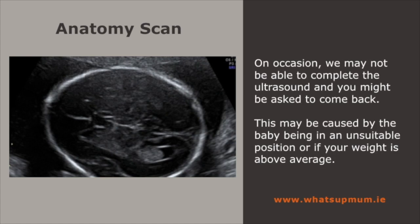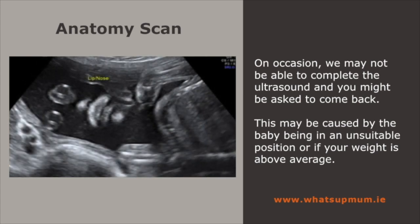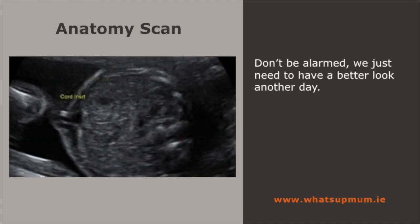On occasion, we might not be able to complete the ultrasound and you might be asked to come back. This may be caused by the baby being in an unsuitable position or if your weight is above average. Don't be alarmed, we just need to have a better look another day.